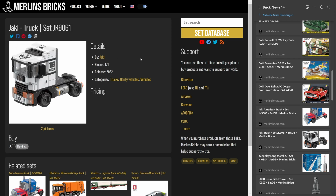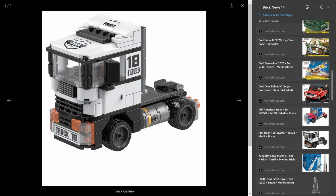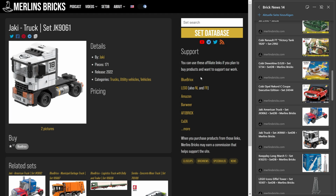And there's a second one, the 9061, 171 pieces. Actually, these things look a bit like prints. Again, it's a rendered picture, so I'm not 100% sure. But, I mean, they're not that good looking. They're just called 18 truck or truck 18 and power and stuff. But I don't know. I would love it if they would include these as prints. It looks like this on the picture, but again, I guess it is rendered. Not 100% sure, the pictures may be confusing here, but it looks like prints to me.